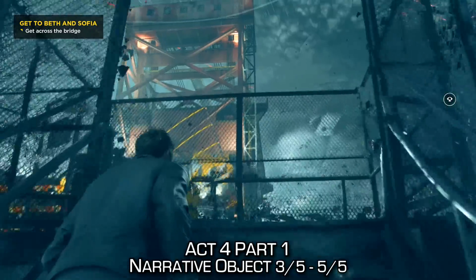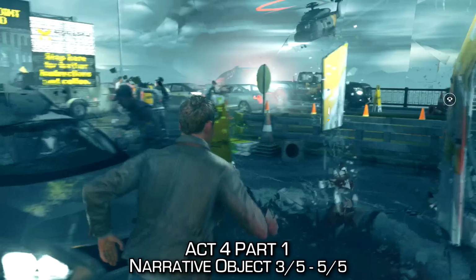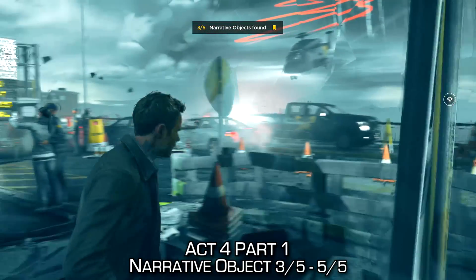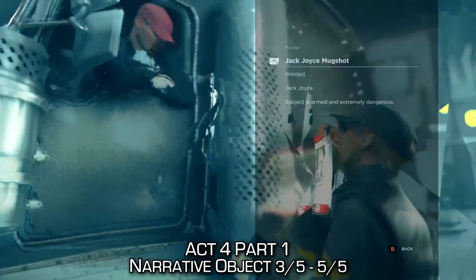We'll make our way up a set of stairs onto the road level of the bridge, where we can find narrative objects number 3, 4, and 5, all quite similar, in close vicinity to each other. And then directly next to narrative object number 5, we can find Chronon Source number 5 of 6.